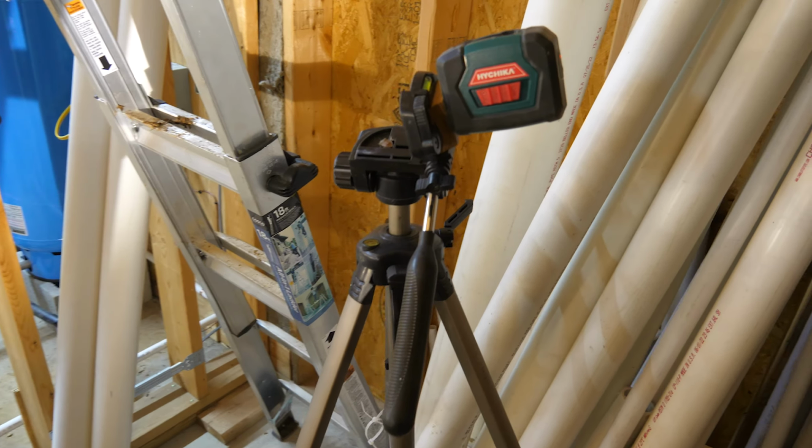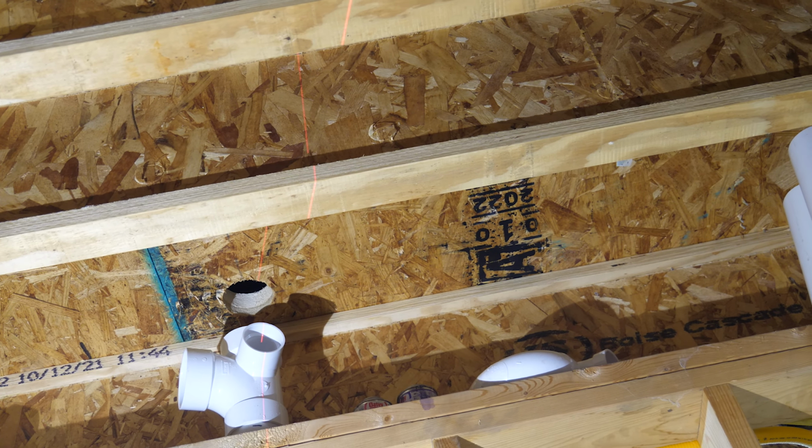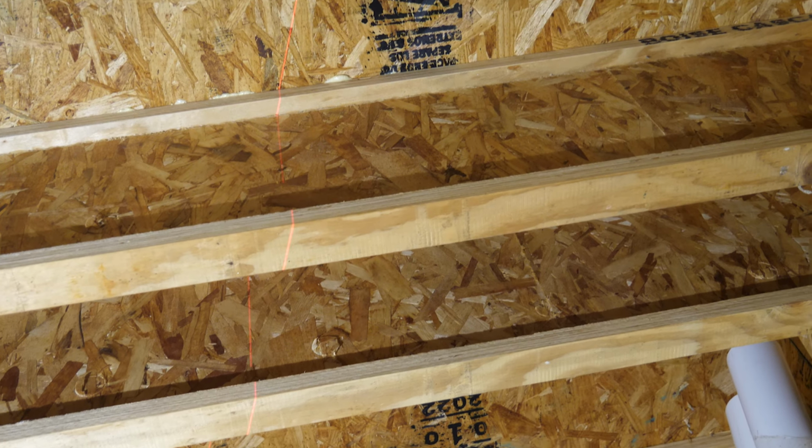Check this setup out. Had to reuse one of my camera tripods, but that baby is dead on. Now look at that, it's even projecting the lines up on my joist. So I know exactly where I need to cut. Well, kind of. I still need to figure out the vertical location, but this makes that a lot easier. I'll scribe pencil lines on there, so I have that for reference.